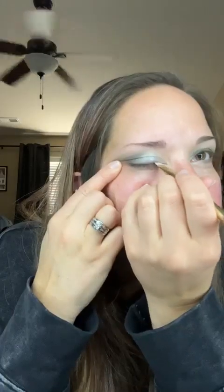There we go. Just adds a little something. Okay, let's curl my lashes, and then we're gonna do the rest of my face. I usually curl my lashes before I do my eyeshadow looks so I don't mess them up. So hopefully I don't mess them up too bad.